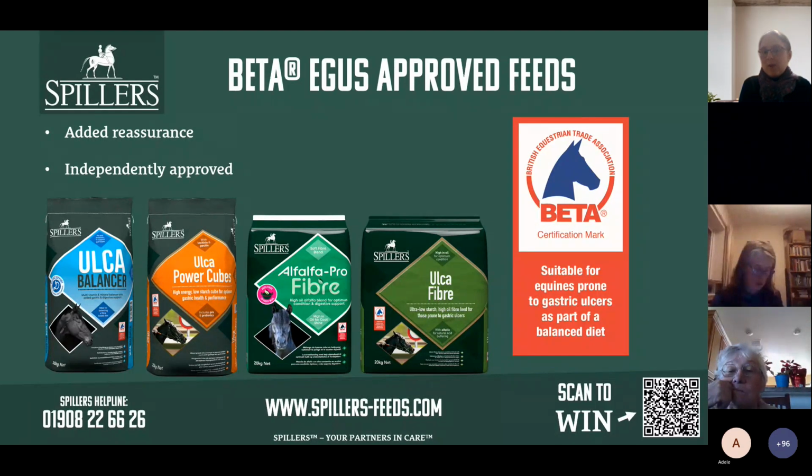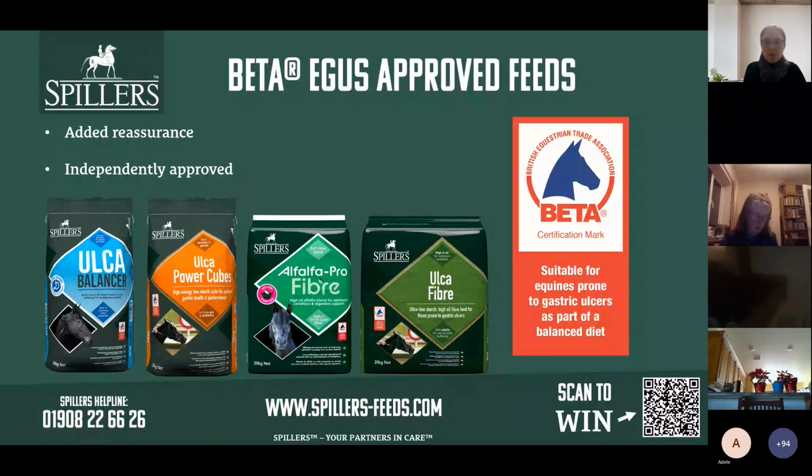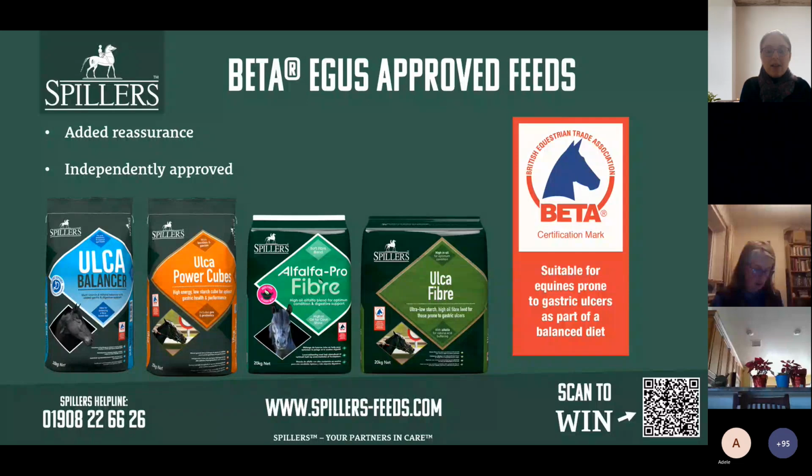The BETA stands for British Equestrian Trade Association, and EGUS, of course, equine gastric ulcer syndrome. And in order to be awarded the BETA EGUS approval mark, feeds do have to pass a rigorous 3-step approval process. So the feed has to be analysed by an independent laboratory to make sure that it delivers the nutrient profile that we say on the bag.